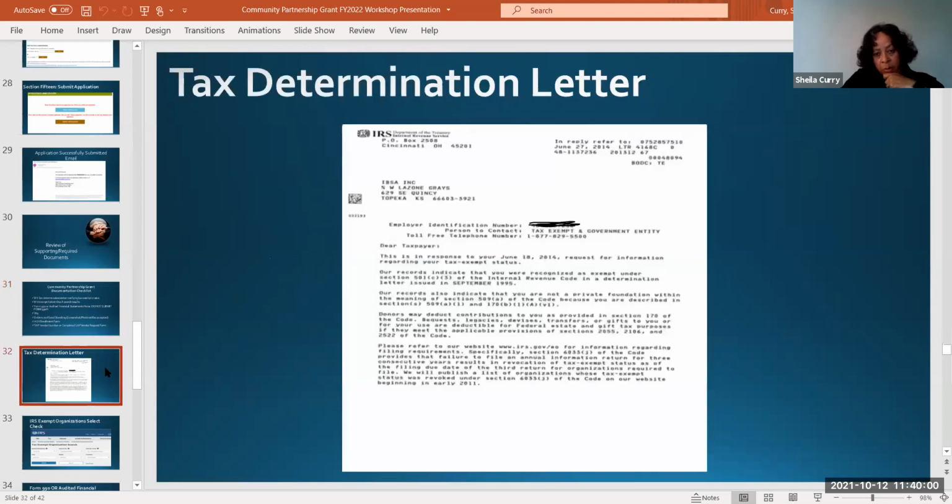And here are just examples of each one. So this is the IRS determination letter. And this one is telling you that you are a 501(c)(3), okay? That's what we need to see, that the IRS has determined you to be a 501(c)(3). Don't send the letter that says that you got a federal ID number. A lot of folks do that. Don't do that. We need to see that you are a 501(c)(3), okay?